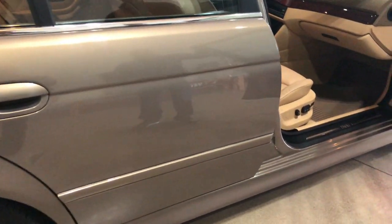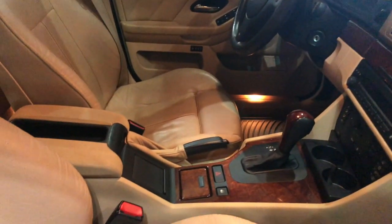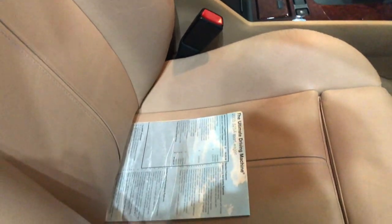Keep moving. We do have the original window sticker, everything with the car, so you can see the options. We took good photos of that. Sport pack, the upgraded stereo, all the kind of stuff you want on these. Just a really nice driving car.